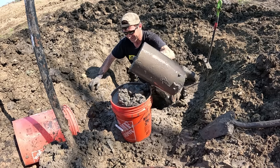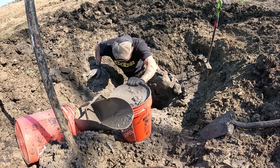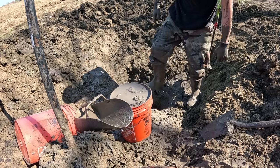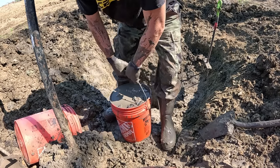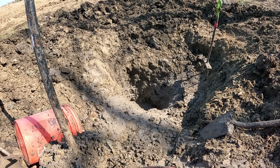Get some of this stuff. What are you looking for? This stuff. All this mud and gravel. Are you searching for diamonds? Yep. Yeah, I'm just trying to get the gravel that's never been looked at or messed with. Smart. Figure you have better luck doing that than taking the topsoil.